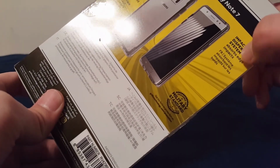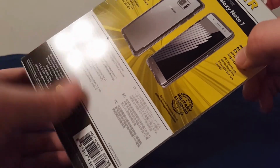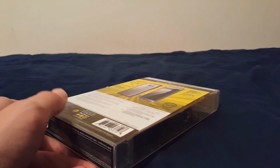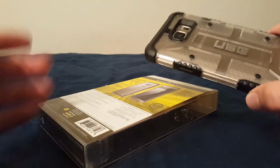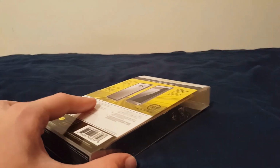Impact dispersion system absorbs edge impacts. Again, that's true. It doesn't need all the fancy, bumped up sides like the UAG. It's just all flat, it's all sleek, and it just works. Okay, so let's open this case up. This is the best one here.